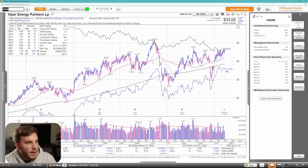So that is DEN. VNOM also has that kind of horizontal pivot look, a little bit wide within this consolidation, but you know, a nice inside day on Friday. I want to see a breakout on volume pushing through this level and ideally through 33.81 as well. Great growth numbers. You can see triple digit earnings growth, sales growth, margins are improving as well. Great estimates for this year. Not too much fund ownership, but it is increasing, and none of that high quality fund ownership either. So this is kind of a lower quality, more price based move, potential leader, but that overall RS rating is strong at 95.